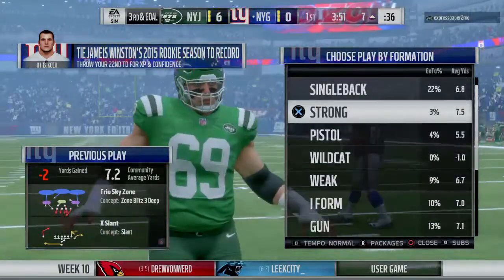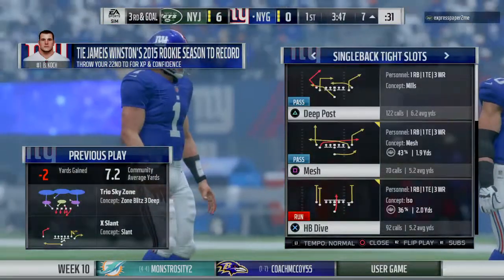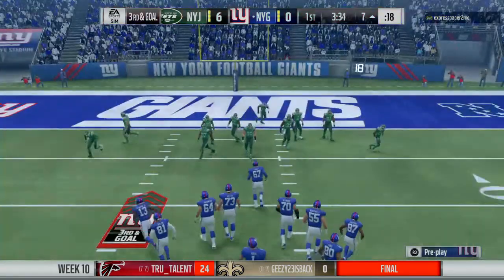Second goal, last thing you need to do is get pushed backwards to take a sack. But he couldn't find anywhere to go with the football. Had to eat it and ended up on the ground. So they're back at the 7 now for third and goal.